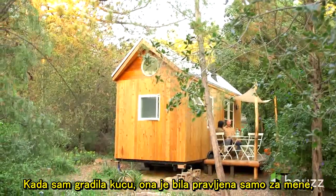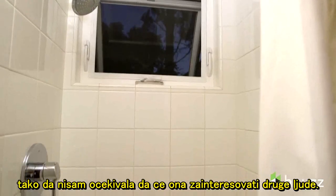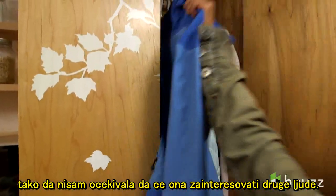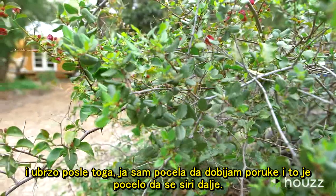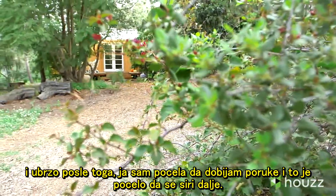When I built my house, it was really just for myself. And so I didn't think of it as any major explosion that was going to happen for other people. When somebody told me I should put it on the internet, I just uploaded some photos. And then immediately, soon after, I had all these responses and it just exploded.